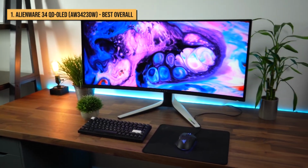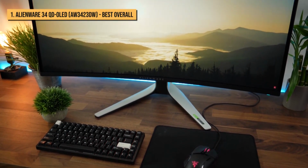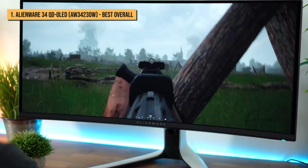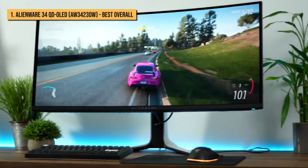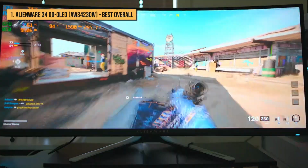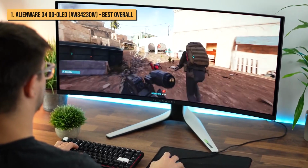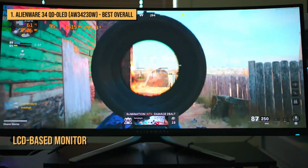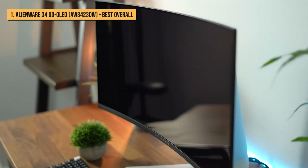Number 1. Alienware 34 QD-OLED AW3423DW. Best overall. Finally, OLED has truly arrived on PC, and in ultra-wide format no less. Alienware's 34 QD-OLED is one of the very few gaming monitors to receive such a stellar score. And it's no surprise, Dell has nailed the OLED panel in the screen and it is absolutely gorgeous for PC gaming. Although this monitor isn't perfect, it is dramatically better than any LCD-based monitor by several gaming-critical metrics. And it's a genuine thrill to use.